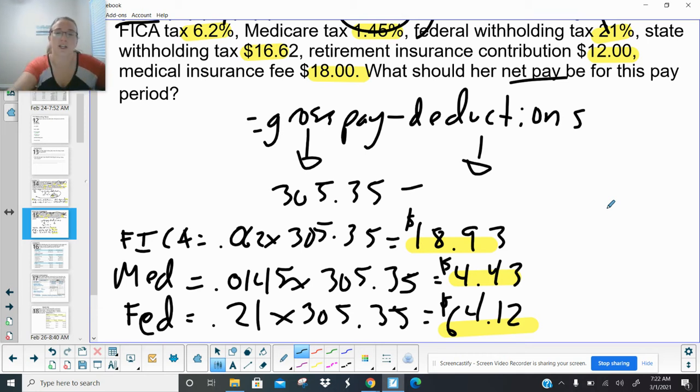I'm double checking these twice, guys, because if you miss the numbers anywhere, you're going to get the answer wrong, and that really sucks. So please type it in twice. I did that, yeah.